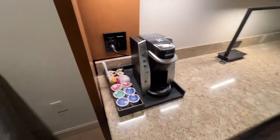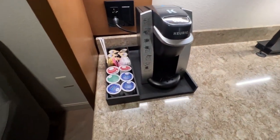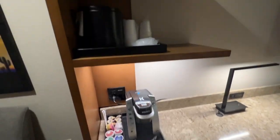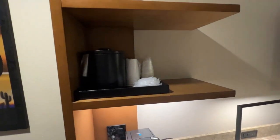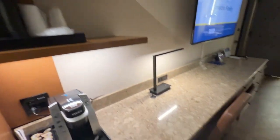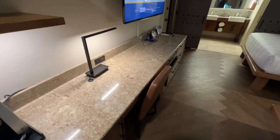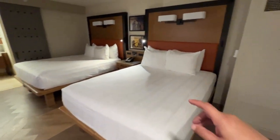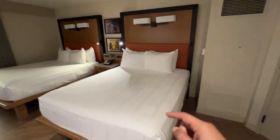Right here is a Keurig. They give you a few different pods and flavored creamer. Right there's your ice bucket. Plenty of room here to work in case you need to work while you're away. And on the TV, they put your name on the TV, which is right around the corner.